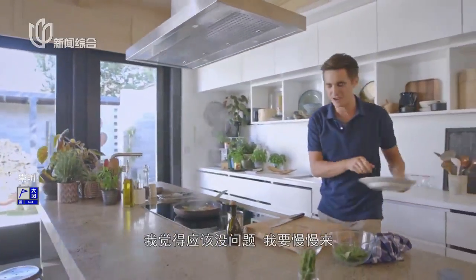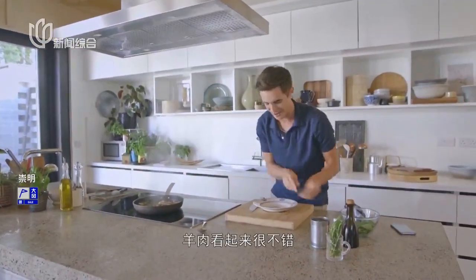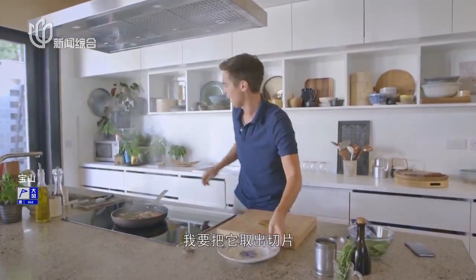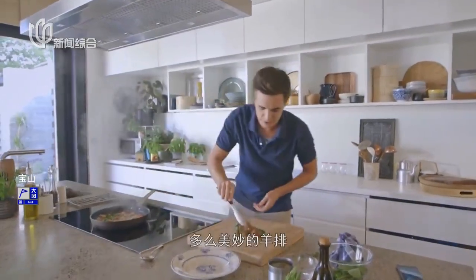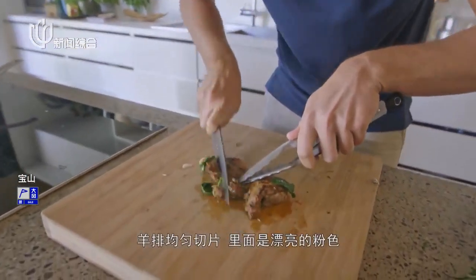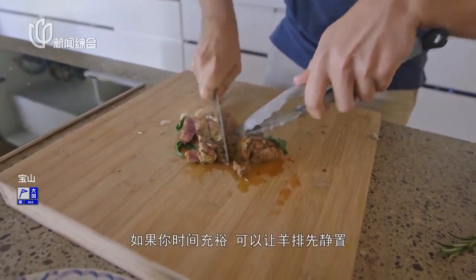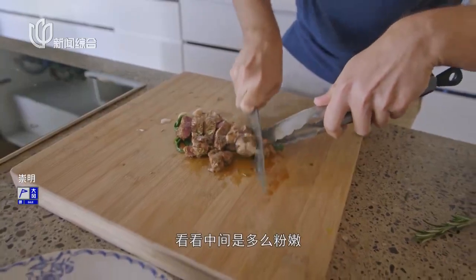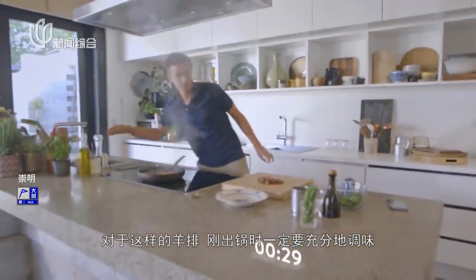I'm starting to feel a bit confident, so I'm going to take my time. I hope I don't regret that. Okay, so lamb is looking good at this point. I'm actually going to take it out and slice it up. I think we should be good, yeah. Look at that, gorgeous lamb. Look how sweet and delicious that looks. So just take these nice slivers, beautifully pink on the inside. If you had more time, of course, you could leave it to rest, but look how pink and gorgeous that is in the middle. I really think with lamb like this, you want to just give it a generous seasoning once it comes off that pan.